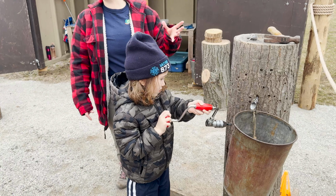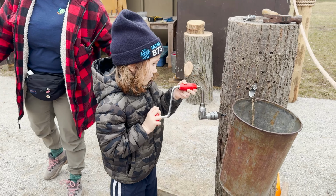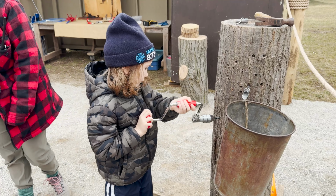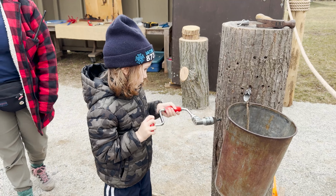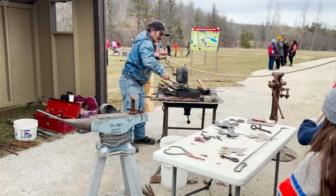There you go. So this is called a bit and brace. This is what they would have used to make the holes in the tree. If you've been to our settler station, you'll notice mine is shinier. Mine is not an antique, so we can actually use it. Great job. All right, Jack. All right, you're all good, my dude. Thank you very much. We're gonna go to the blacksmith.